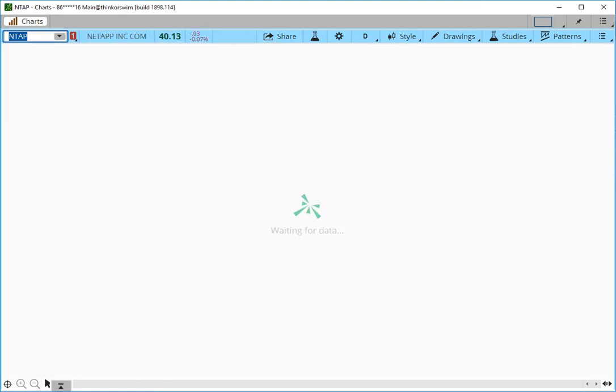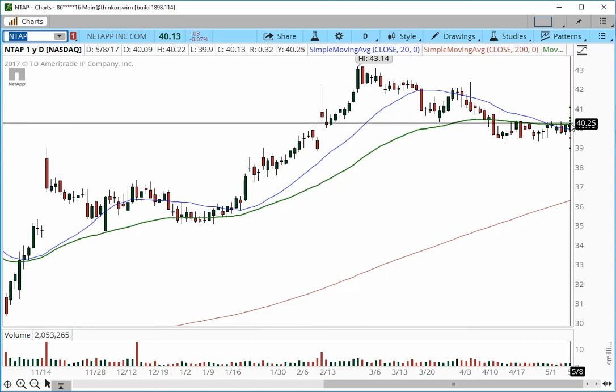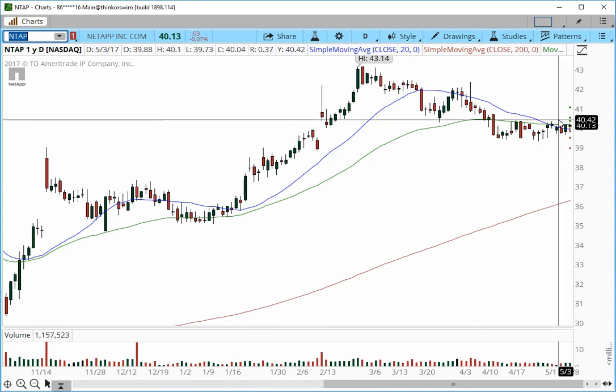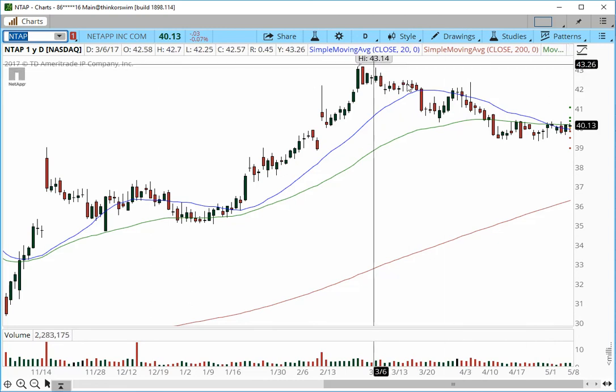NTAP is one of the stocks that is looking again, double bias. First off, I'm gonna give you my bull bias, and this is because I am looking right now at the daily chart. So we have definite support at $39.30, and we have resistance at $40.40. If we break $40.40, we're going to get higher with profit targets into 42.32, 43.14.